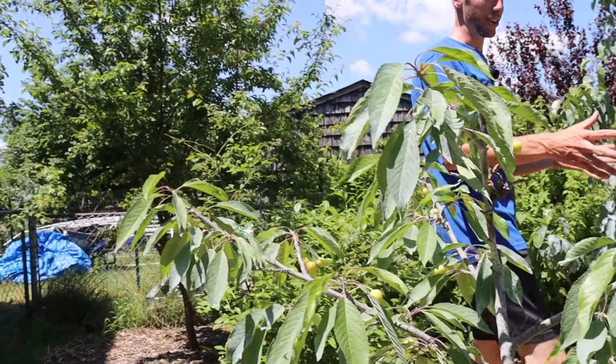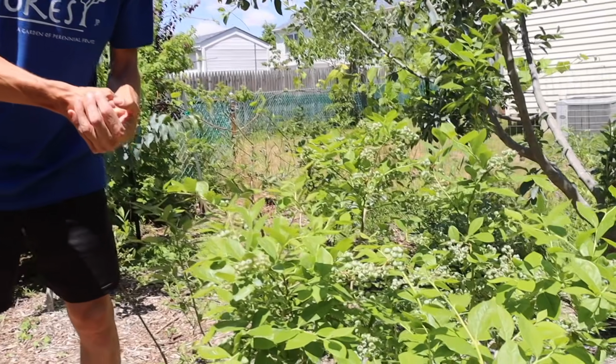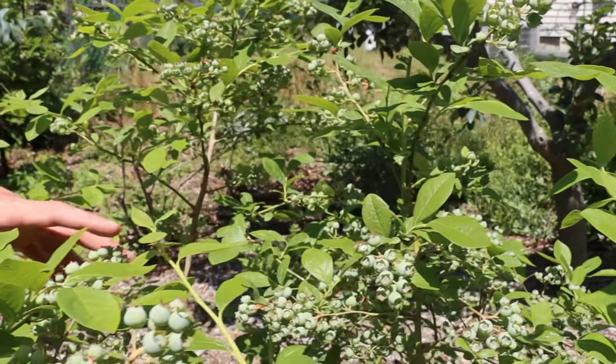And the blueberries are, like I mentioned, they've got so much fruit on them, but I do need to make sure I stay on top of watering and feeding these things so they can actually produce this much fruit.